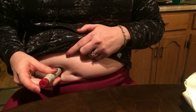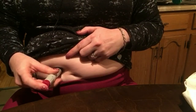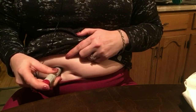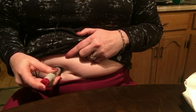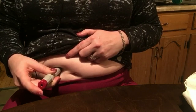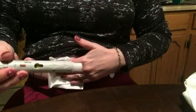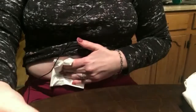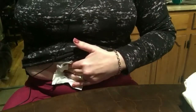Deep breath. On exhale, we're going to push the button. Yellow. And you can see now what I'm talking about, that there's a little yellow indicator saying that we are done, so we are good. Put some pressure on. Not so bad.